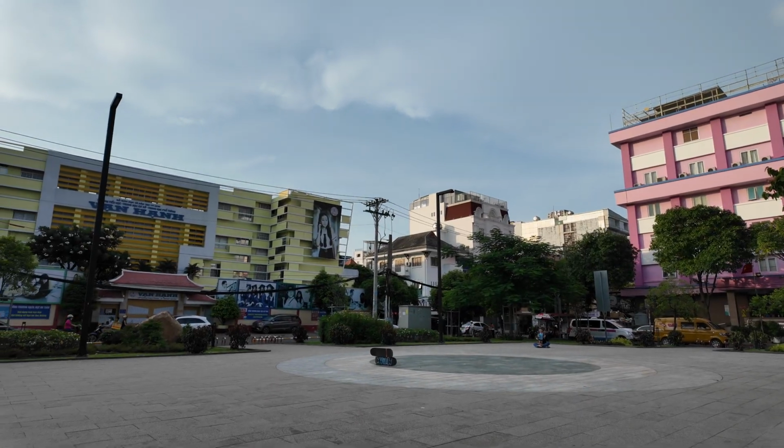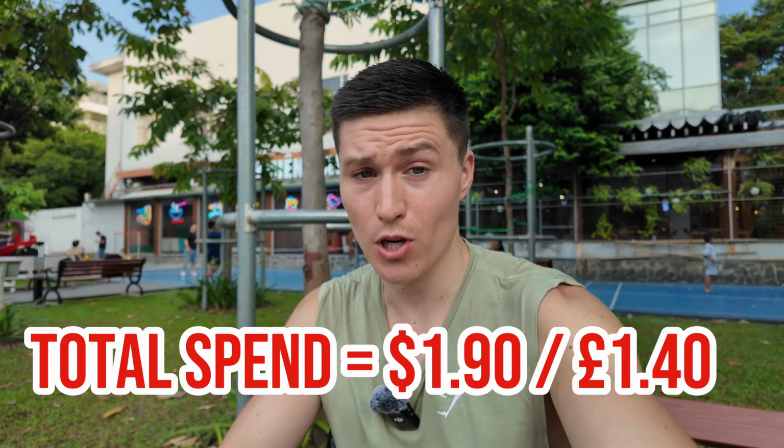All right, and that's it. The sun's setting here. It's been another beautiful day here in Saigon, and that's a full day of eating on less than $2. Is it sustainable long term? Definitely not. But if you're on a serious budget or just interested to see how far your money can get you here in Vietnam, it shows how far your money can go when you stick to just local street food joints.